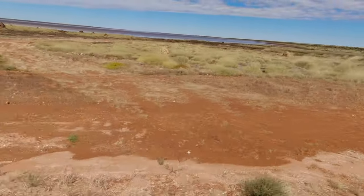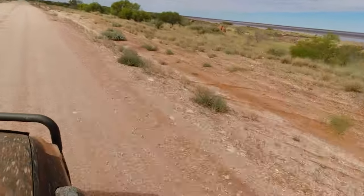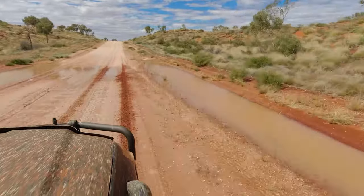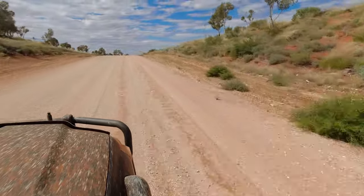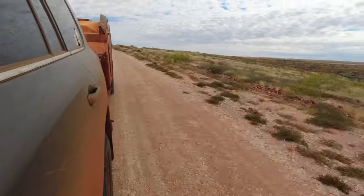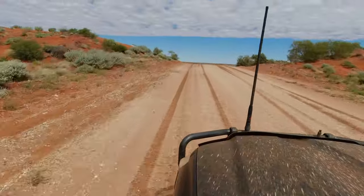The road soon entered Kalamilya National Park and skirted around the north shore of Lake Dora. Despite a few puddles, the section of road to Punmu was smooth and had enough gravel capping to avoid much slipping and sliding.